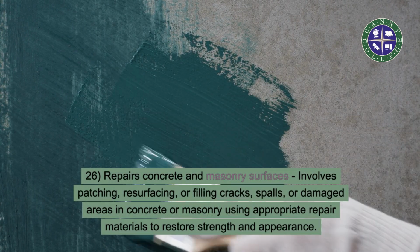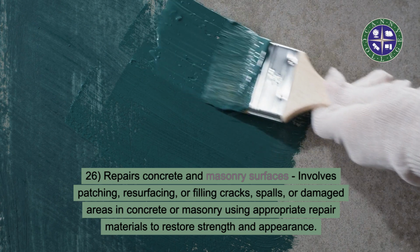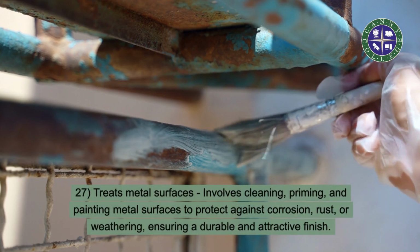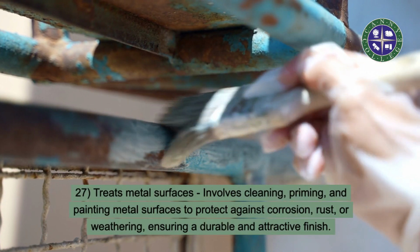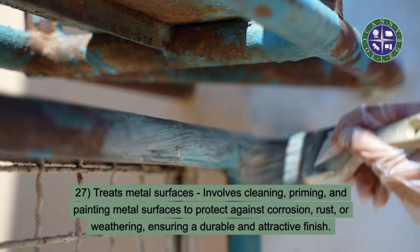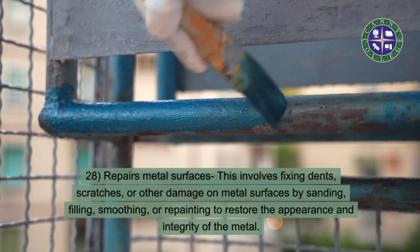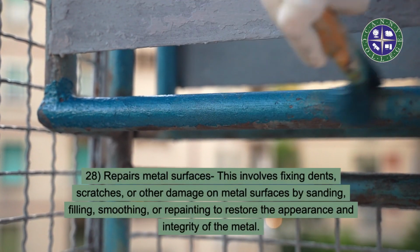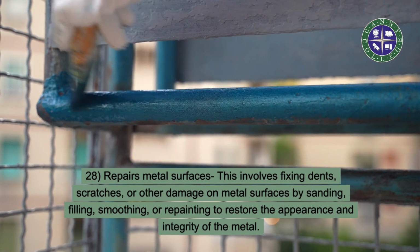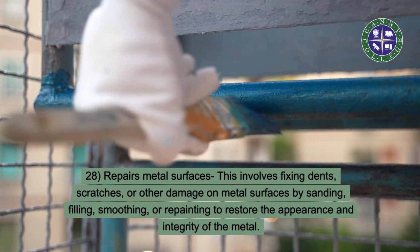Involves patching, resurfacing, or filling cracks, spalls, or damaged areas in concrete or masonry using appropriate repair materials to restore strength and appearance. 27. Treats metal surfaces. Involves cleaning, priming, and painting metal surfaces to protect against corrosion, rust, or weathering, ensuring a durable and attractive finish. 28. Repairs metal surfaces. This involves fixing dents, scratches, or other damage on metal surfaces by sanding, filling, smoothing, or repainting to restore the appearance and integrity of the metal.